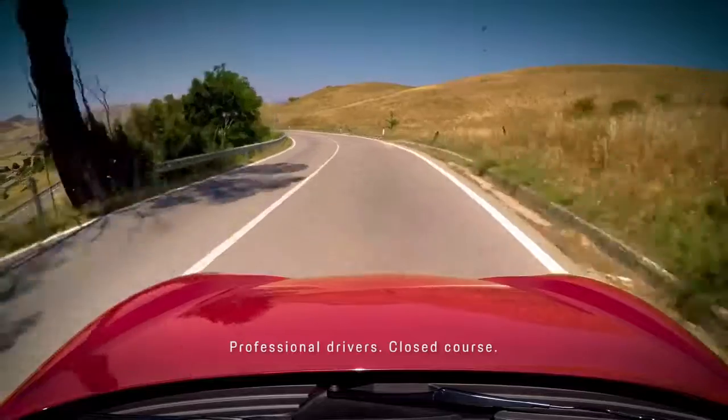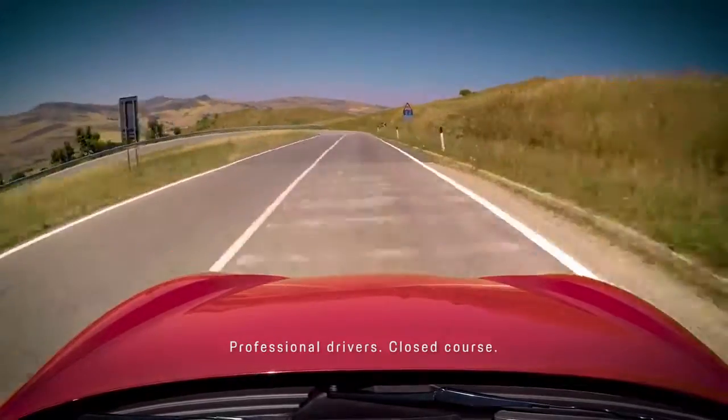You see that sign back there? We are actually now on the track. We're on the Targa Florio track. This is incredible. Oh my word. What a road.